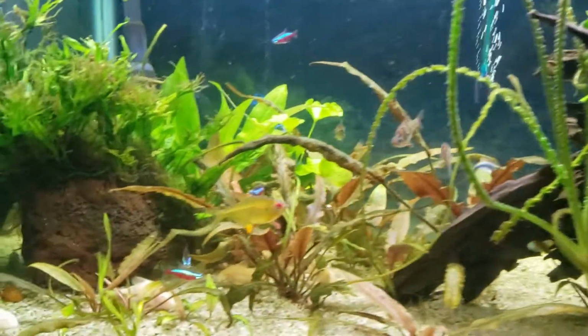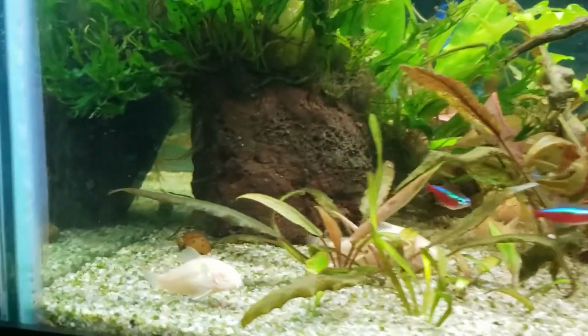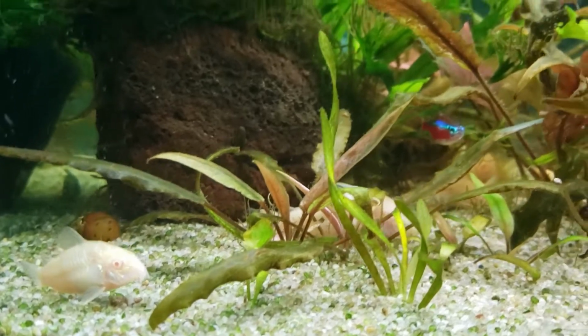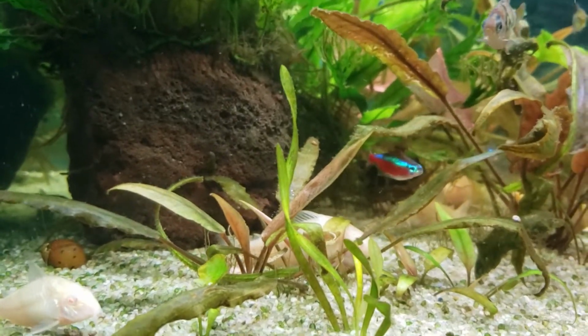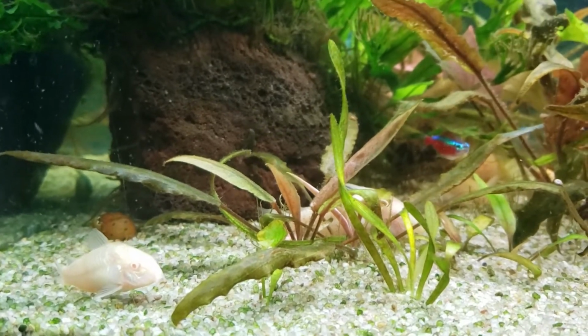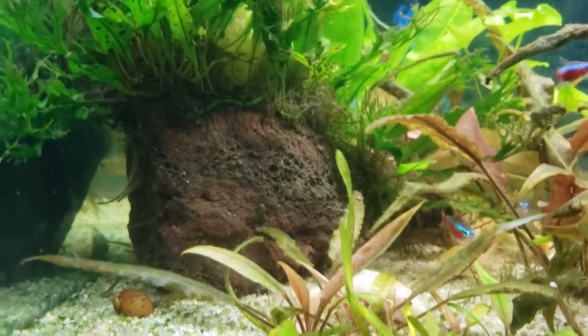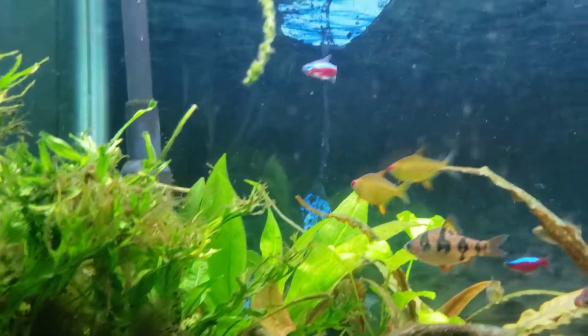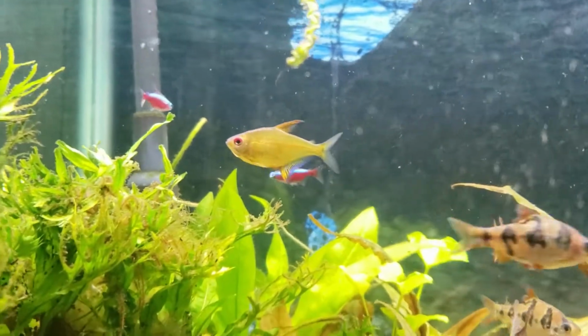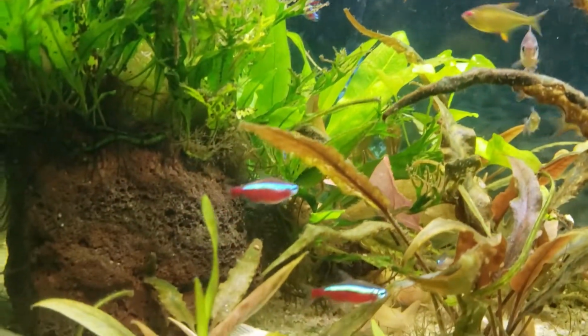So starting over here, we do have a nice little school of the albino corydora in here. And we also have Eclectus cories and, I forget, it's True Line cories or something like that. And we also have a school of cardinal tetras in here. And we also have a couple of neons in here with them.